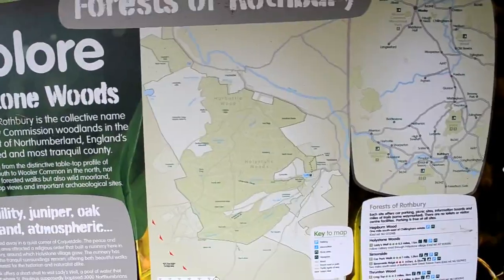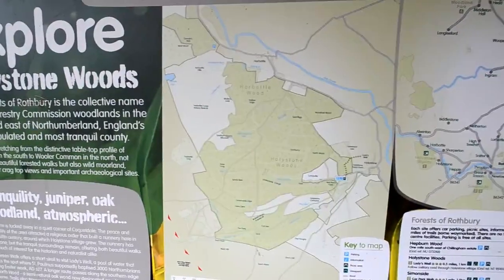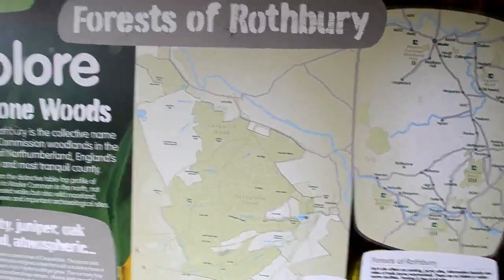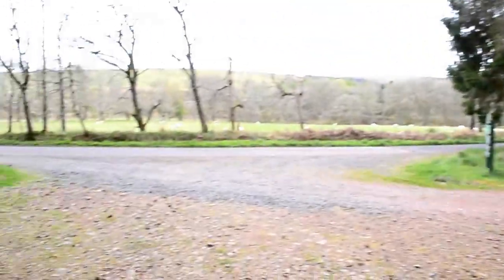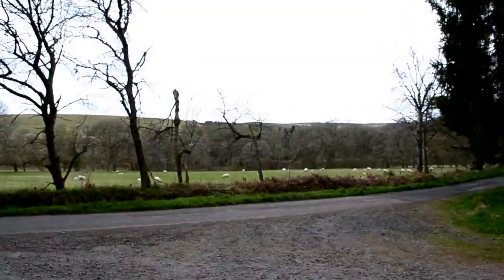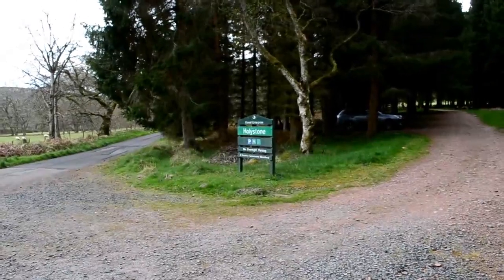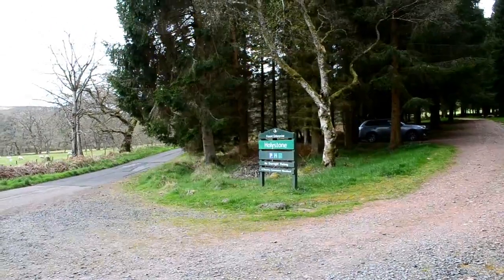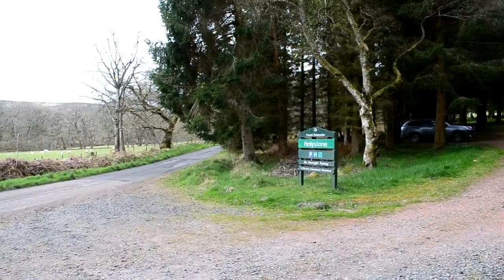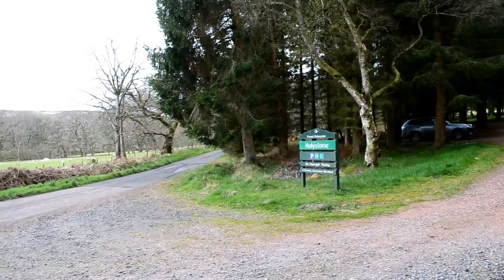So then folks, just to show you where we are, we're here at the Holy Stone picnic area at Holy Stone Woods, and we've parked just inside. I'll just take you back down to the road. So you can see the sign there for the picnic area. Carry on up the road, up that way, probably 200 yards, you'll see a farmhouse on the right hand side, set back up a driveway.